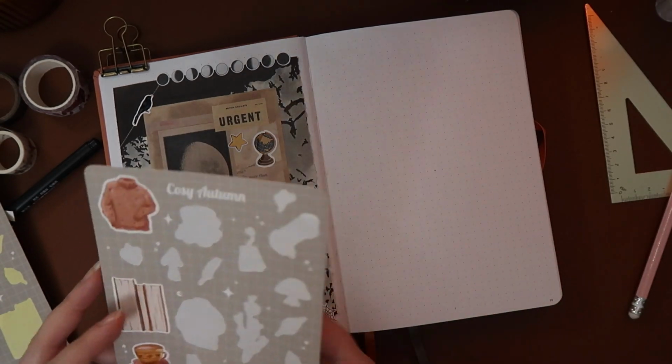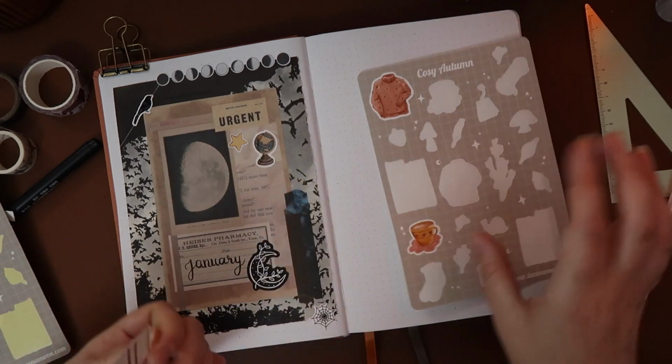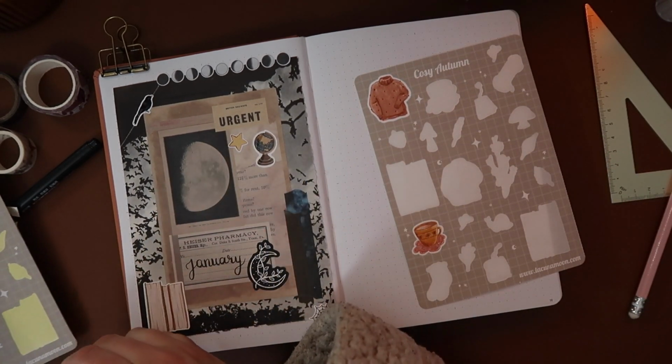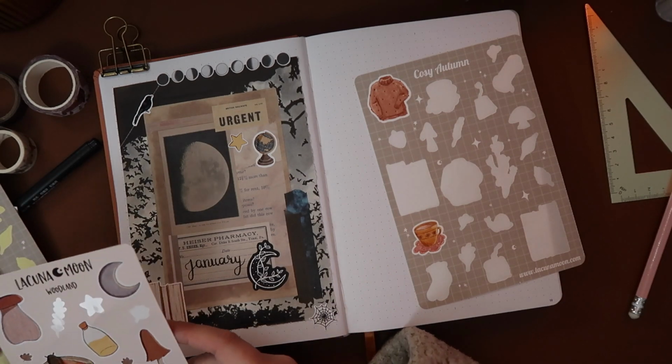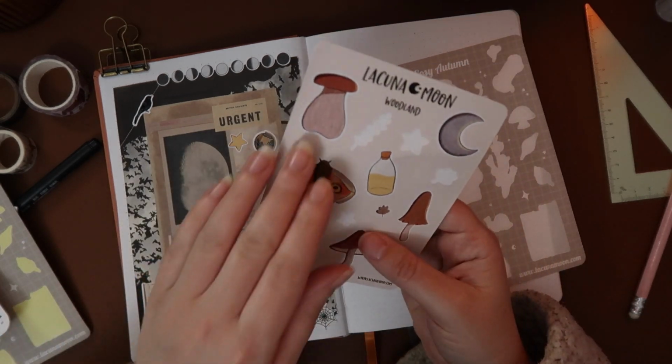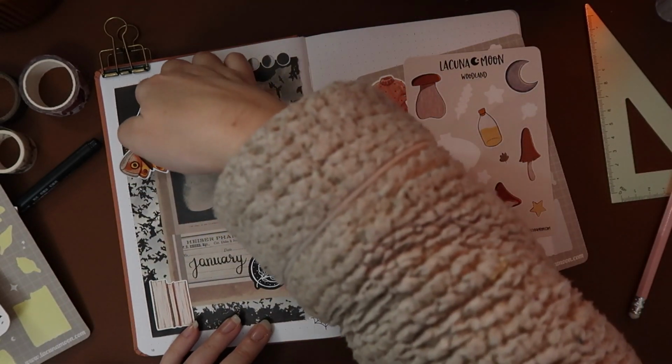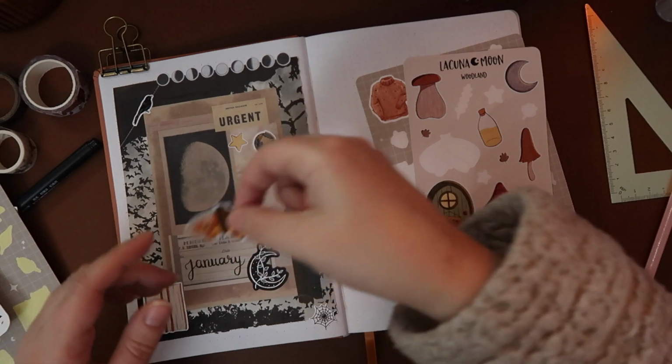I think this just happens. Thankfully, the stickers came up really easily, and I was able to put them back on their original sticker sheet, so I can use them in a different spread. But yeah, I just changed my mind. I didn't think the colours went very well, and I just took them off and kept it a little bit less sticker orientated and more kind of collage orientated.